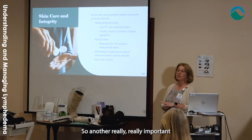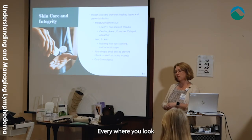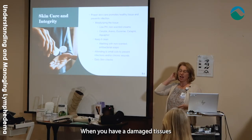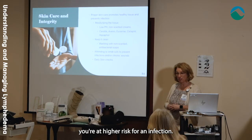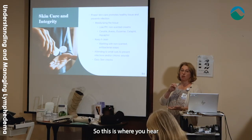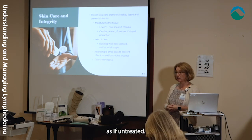So another really, really important part of managing lymphedema is skin care and integrity. Everywhere you look, when you read all the studies, is meticulous. We want meticulous skin care. When you have edematous tissues anywhere in your body, you're at higher risk for an infection. The protein that's present in those tissues is what feeds bacteria. So this is where you hear about cellulitis and things like that, which can be really dangerous if untreated.